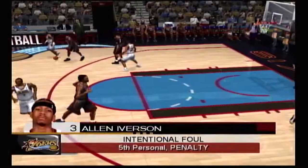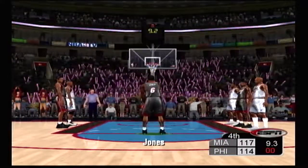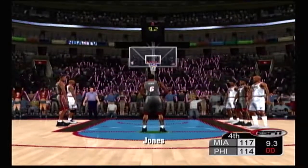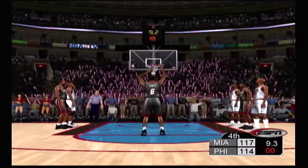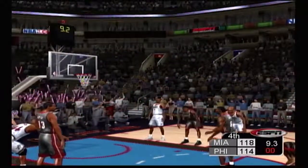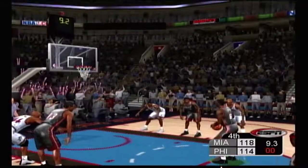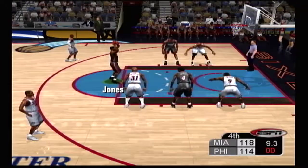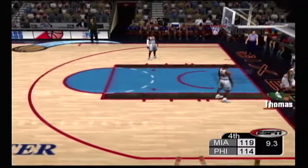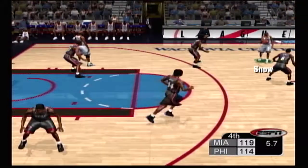To Jones. Iverson with the personal. That will be foul number 5 on him. There's not much time in this one, and even though he's in foul trouble, you just got to play through it. Sinks the first of two. He gets them both. To Iverson.